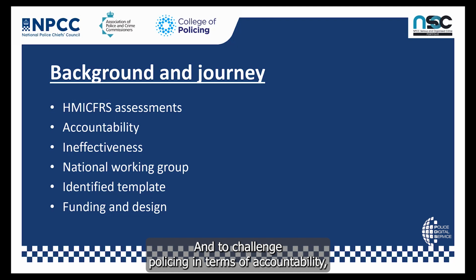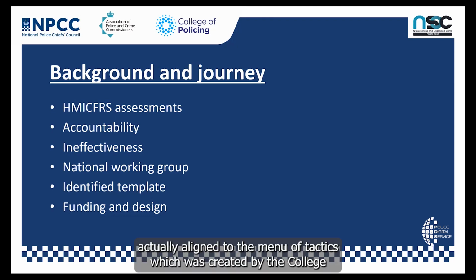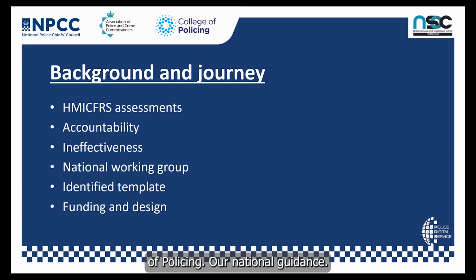In terms of accountability, we know that plans are often hosted on multiple operating systems, for example Word, Excel, Niche, Connect, OneDrive. They can often be accessed by multiple individuals. They're not date and time stamped, and there's evidence that on occasions they've been created just to satisfy HMIC inspections. We know that they can be massively ineffective, so plans are often generic. As I've referenced, they fail to drive operational activity, and they aren't aligned to the menu of tactics which was created by the College of Policing or national guidance.